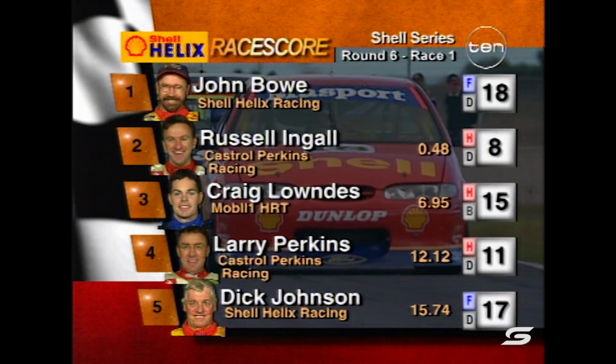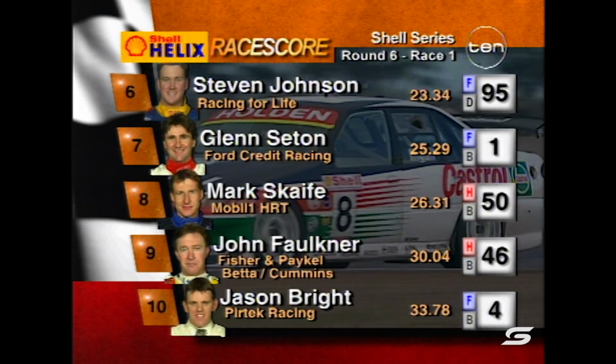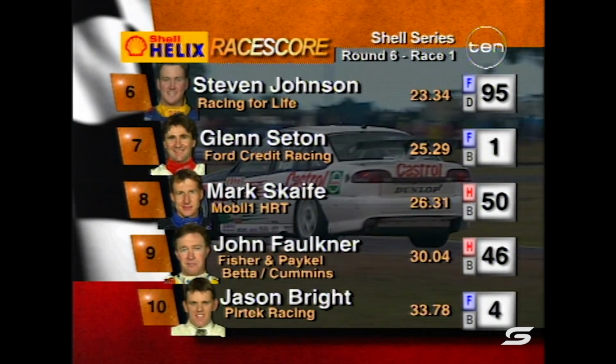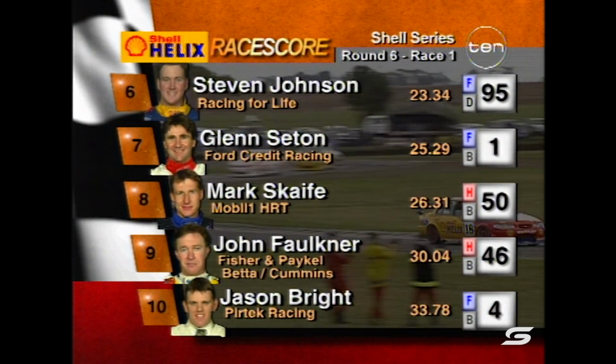Lowndes held on for 3rd, Perkins in for 4th, and Dick Johnson, after that little off, in for 5th. We go back to Stephen Johnson, another top 10 finish. Well done, Stephen. Seton, Scaife, Faulkner from 17th to 9th. That's a great effort. And Jason Bright.